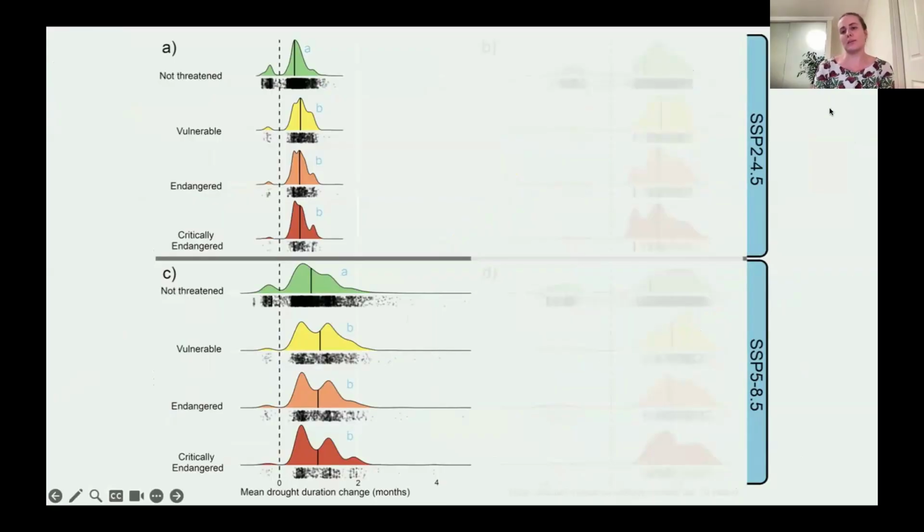And again, I've split these results up into shared socioeconomic pathways: humans will emit carbon at the rate that we currently do, and then maybe it's going to get even worse with this SSP 5 to 8.5 here. And you can see we have a worse off scenario for our plants under 5 to 8.5. So what we can see here is that on average, threatened species, which are our three categories of vulnerable, endangered, and critically endangered, will see between 1 to 1.5 months longer drought under either scenario in the future. So each drought will become 1 to 1.5 months longer in the future.